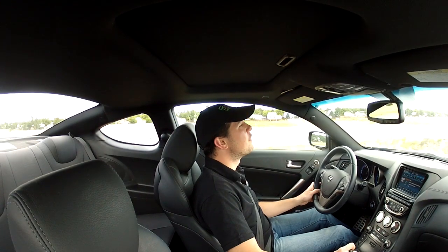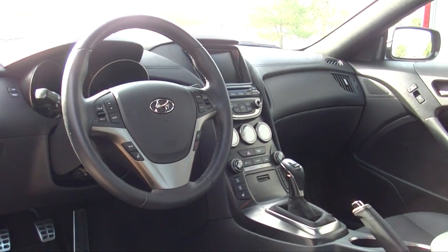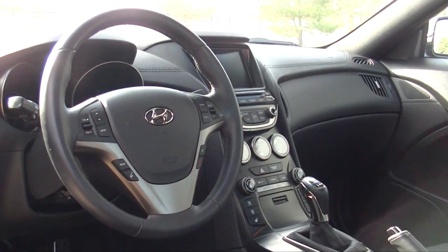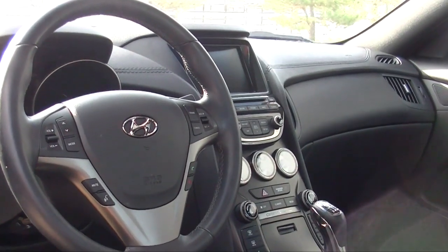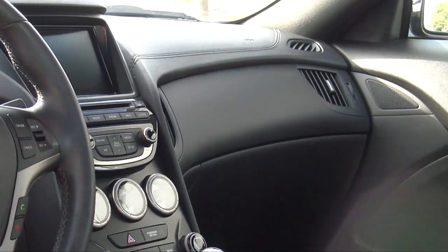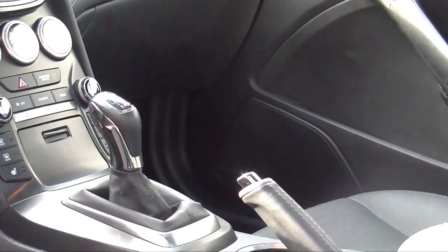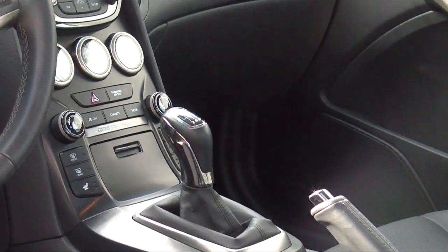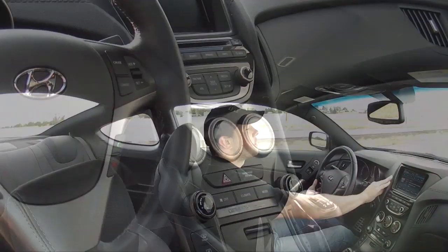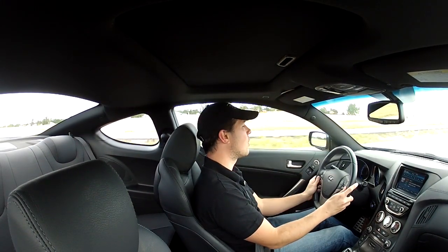Now, what about the features in this car? What kind of features do you get at about $34,000 and with the track and performance package? Well, you can see we have a black interior. There is no two-tone, so that's going to be a little different than some of the higher-end cars. But you do have leather and soft touch around, so the soft touch on the dashboard. This is plastic, but this is soft touch on the door.